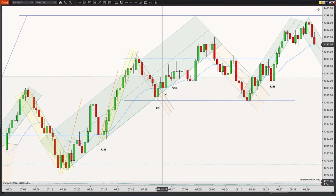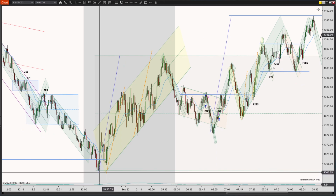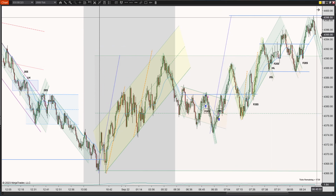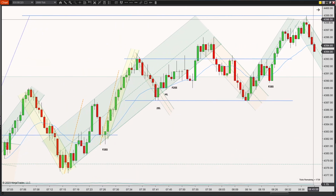Here, it made a measured move. So from here, the pre-market lows went up on this one big leg, pulls back, and then made a second leg up, and it hit this measured move. So just something I noticed, but there was no setup that I felt comfortable taking.